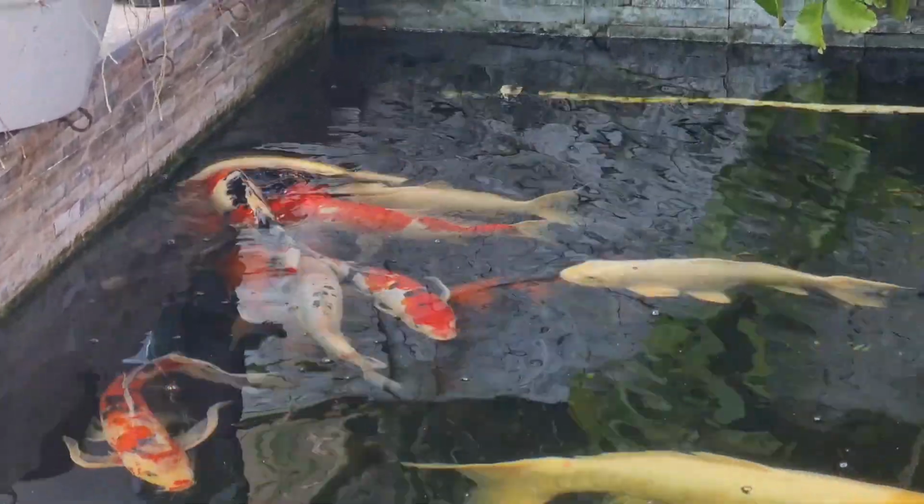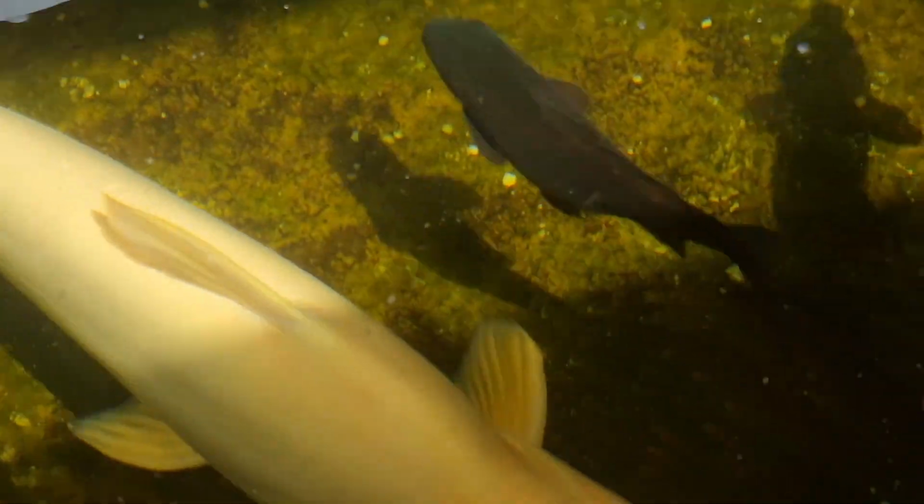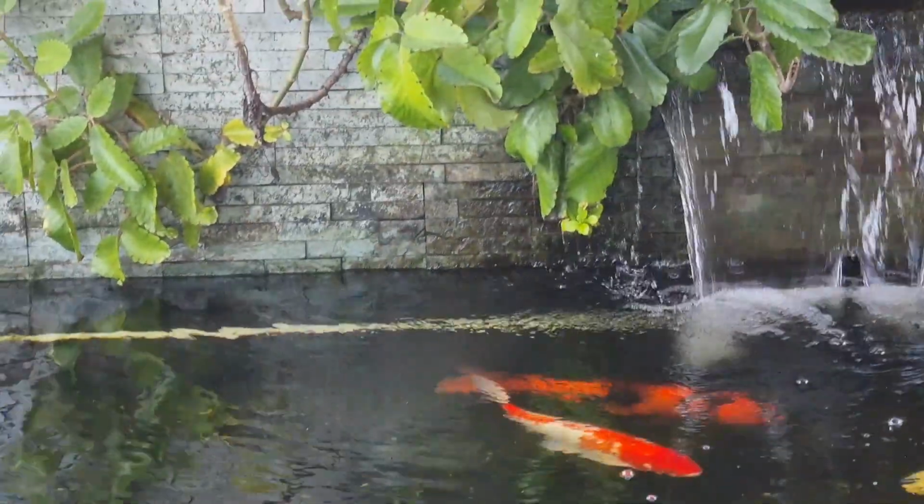And then there was no more melon. When I placed this melon in here, they were acting like they couldn't remember eating it because it's been a while since I've given them melon.